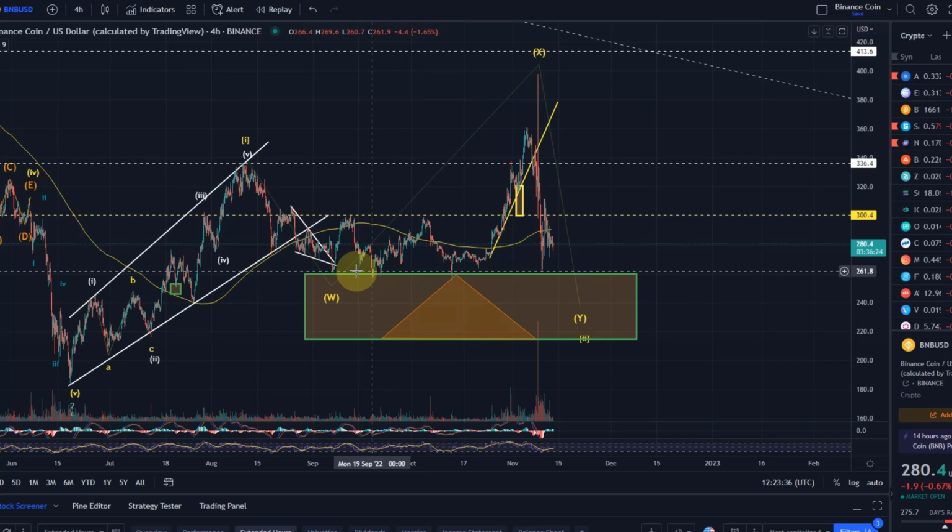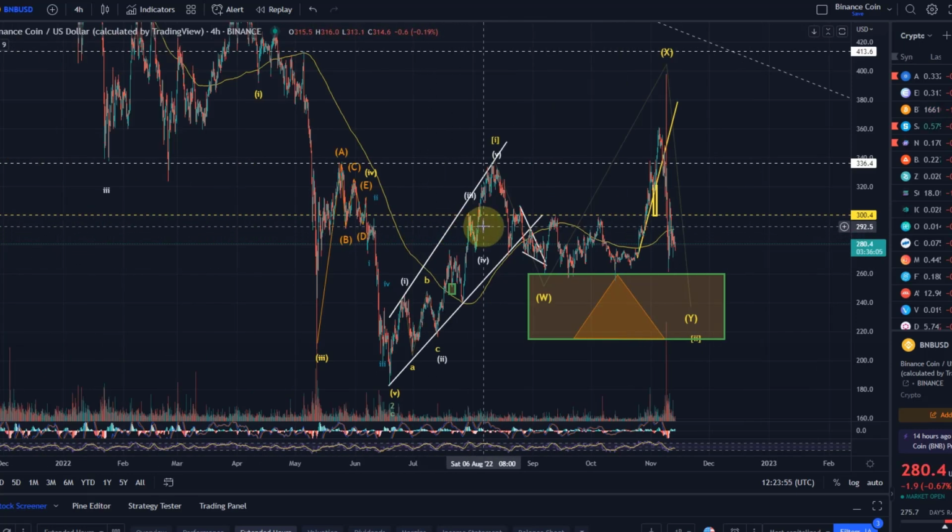Had you just issued some long limit orders at this level, then you could have nicely traded this, because these are the key support areas, right? But of course you never know in advance. The important situation is that this is still generally one of the best charts in crypto.